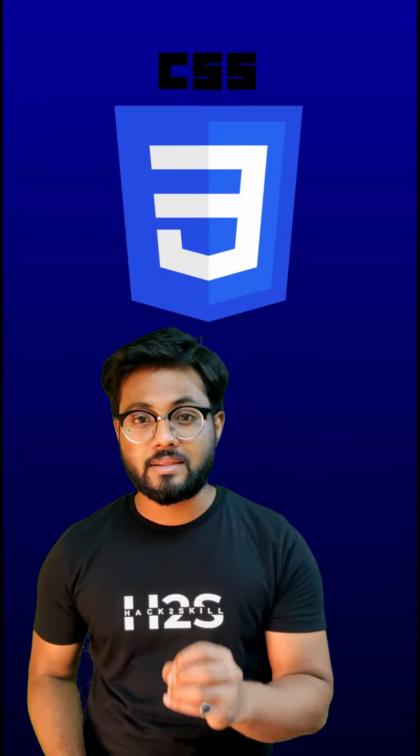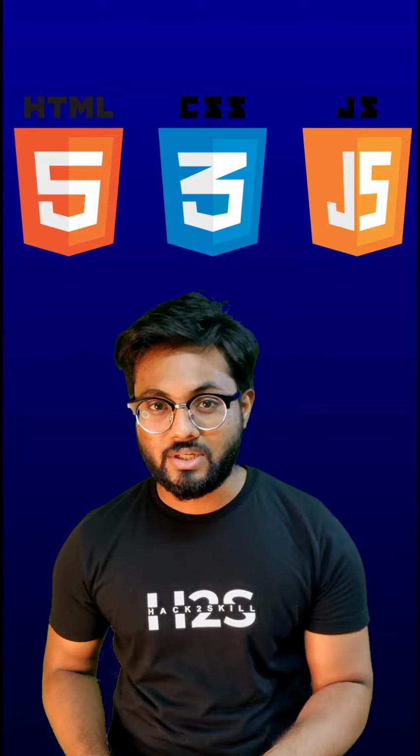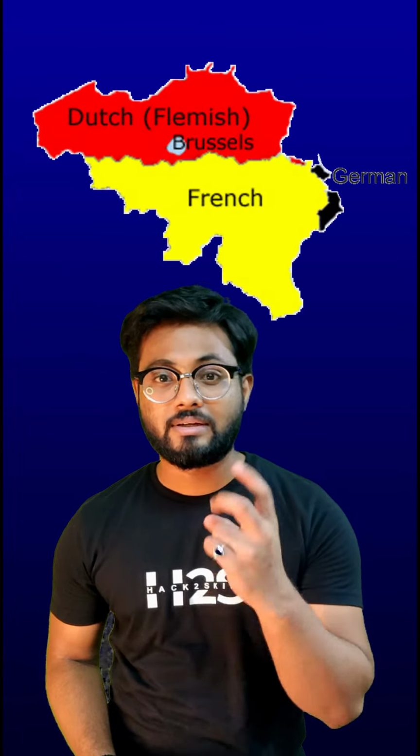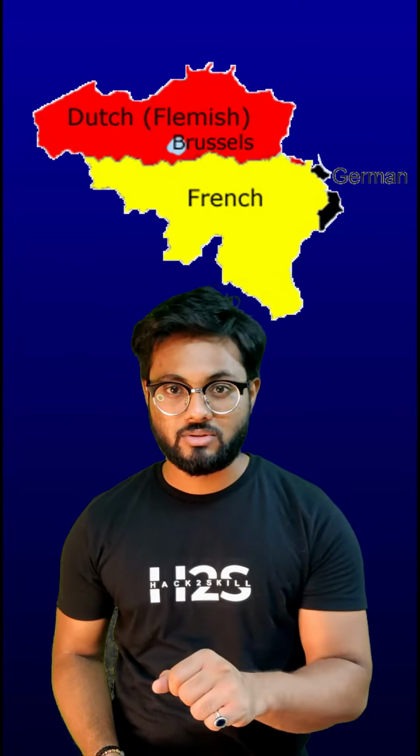Every website on the internet uses HTML, CSS and JavaScript. We may say these are the foundational coding languages of the internet. Just like Belgium has 3 languages, French, Dutch and German, web pages also have these 3 languages. Sure, you may have heard of them, but do you know how they work?